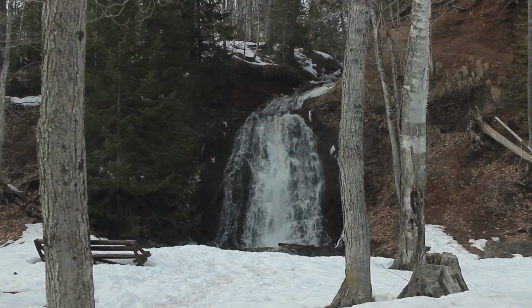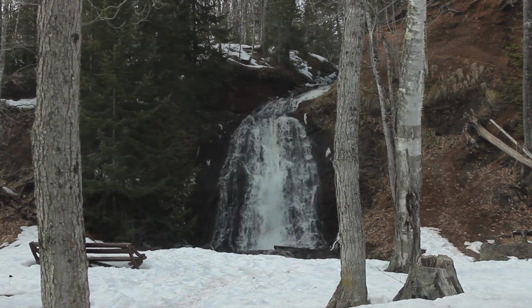Hello! We've arrived at Haven Falls. It took me a while to find it. If you ever try to go here, Google does not quite know where it is. Just go a little bit farther down the road. And I'm just looking at it from my car. It's right there. It's bigger than Jacobs Falls, and okay, let's just get out of the car.